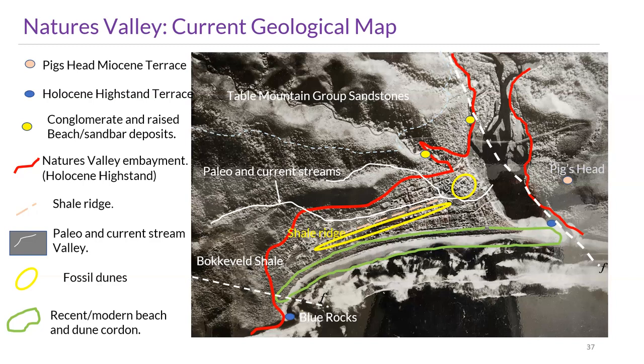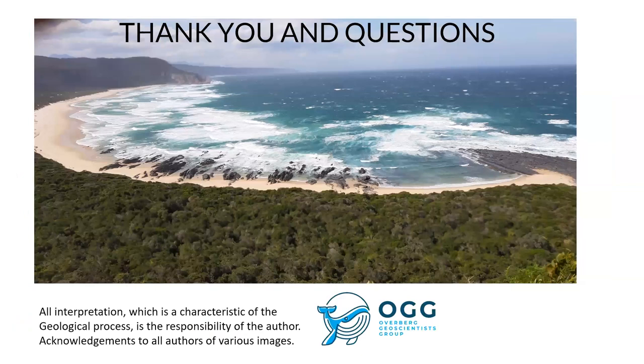None of this has been named. This is just interpretation. That's what geologists do, and that's what I do in my brain or otherwise. Next, please. So, that's what I think of Nature's Valley geology.